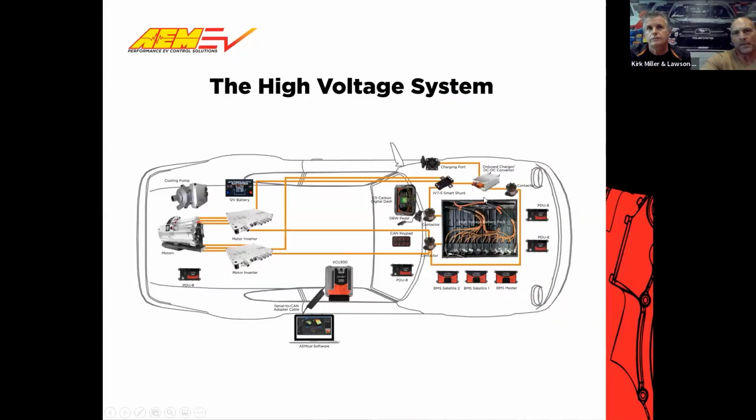So this is a more detailed diagram of just a high voltage system. These orange lines represent the high voltage cabling. You'll see, like on this jacket, there's an orange webbing, and you see the orange lines for the high voltage. That's actually an industry standard. If you look under the hood of any EV car, EV conversion, or EV race car, you're going to see orange cabling, up in 2 gauge, fairly substantial. It's a little bit smaller than a garden hose, but that's where all your current is flowing.